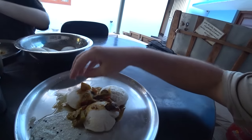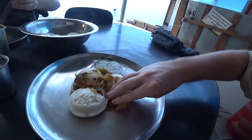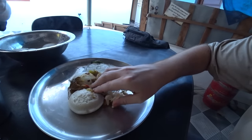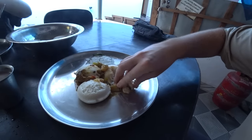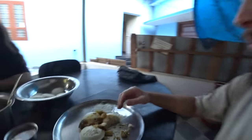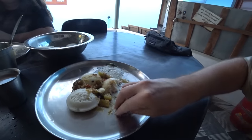Oh, they're still so hot. I can't even mix them up with the sambar. So the way people always eat this is they crush them up, and mix it fully with the sambar. And then here we go. Got a nice little kick to it. They always taste super healthy though. Idli is a healthy breakfast.